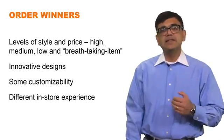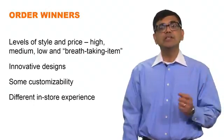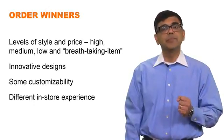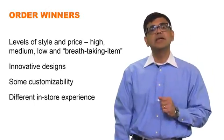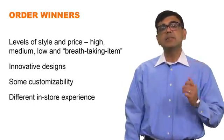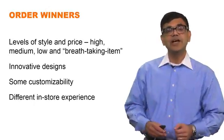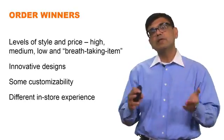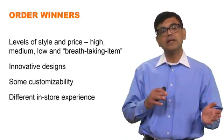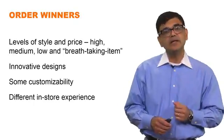Innovative designs, they're certainly about designs that are different from what you would see in some conventional furniture stores. So they have that particular touch that you can see in IKEA furniture. Some amount of customizability. Although you're not able to change the upholstery on a particular chair and things like that, you can't ask them to change it for you, but there's some amount of customizability that automatically comes from it being self-assembly. And finally, it's a different in-store experience.